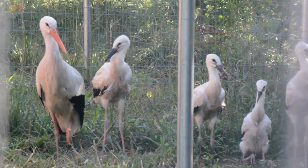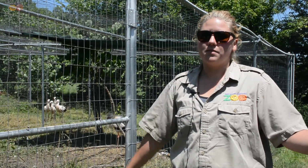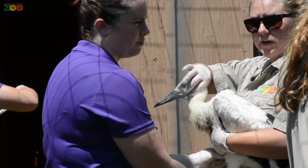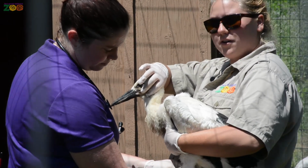What we're doing right now, we have these four white stork chicks. Two of them are really young, and we're just giving them some calcium supplements to make sure that they're growing some strong, healthy bones. We work hand in hand every day with our vet staff. They make sure that our animals are strong and healthy.